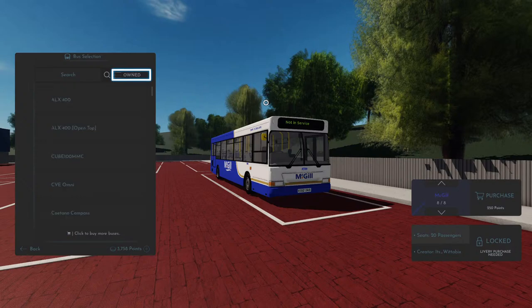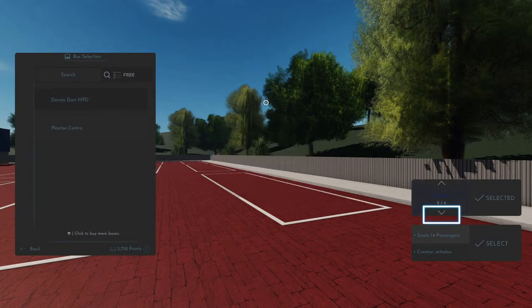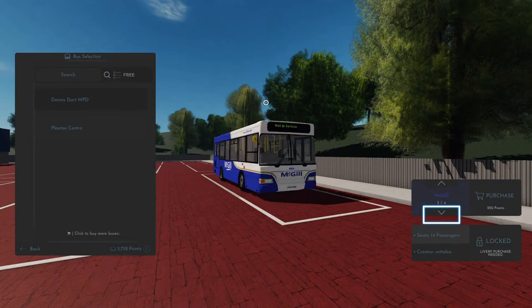Passes, coaches, circulated, owned, all new. About three, it's a three on you. Let me go up! I hate this. There you go, three. Dennis Dart MPD. Oh, you do. Yes, you do. Alright, so they've added the Pointer 2 on it now. The Pointer 2 is a brand new livery, so they could have done it for solo, but I think ultimately they just didn't release it or something. I'm not quite sure. But anyway, for Miguel and for Dennis Dart it is here.